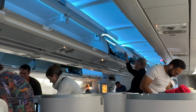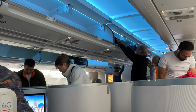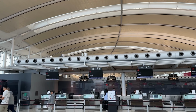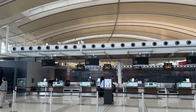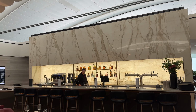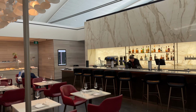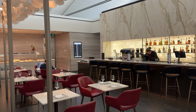This is probably my first and probably last time I'll ever get to experience Air Canada Signature Class to its full potential. The ground experience at Pearson was great. There's a separate closed off area for premium passengers to check in, Pearson is easy to navigate, and the Signature Class lounge was quite impressive. The exclusivity that you get in that lounge is almost unmatched with any North American carriers.